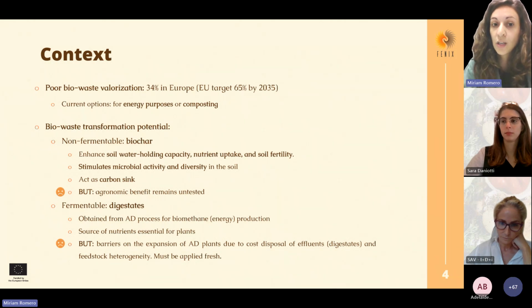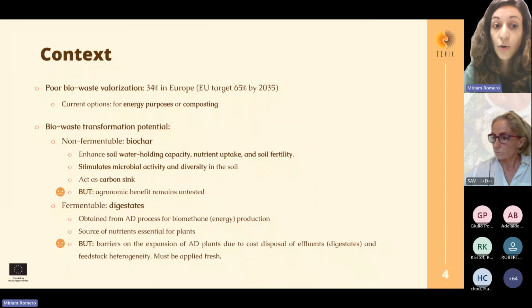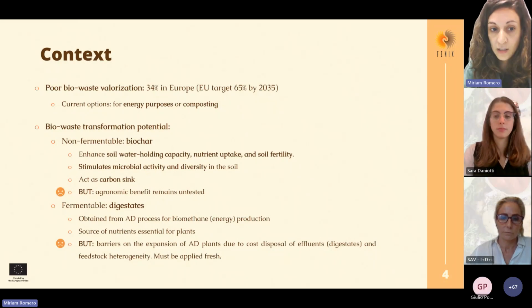And also we have composting, but composting has some challenges, so maybe we need to find other solutions. In FENIX, we focus on two types of biowaste. We differentiate them between non-fermentable, which for us would be used to obtain biochar, and the fermentable ones, that will be used to obtain digestate.